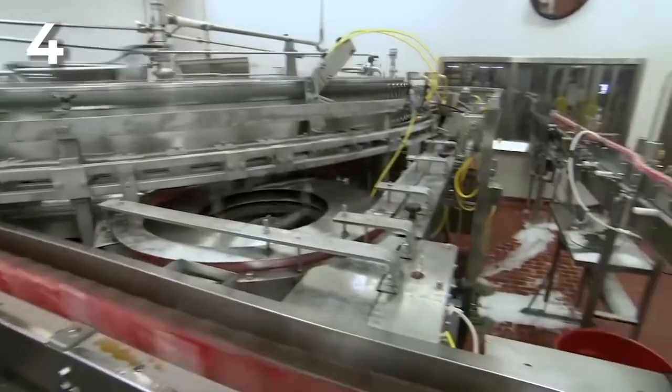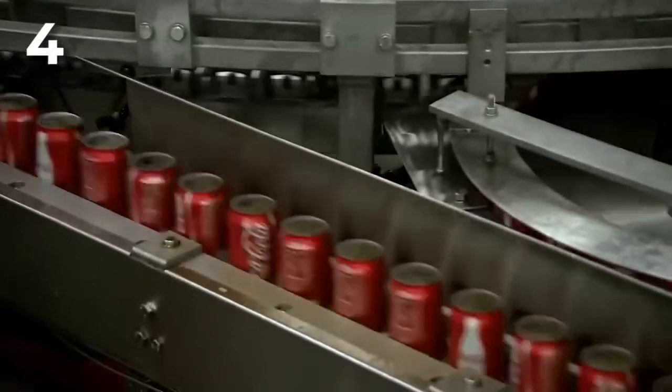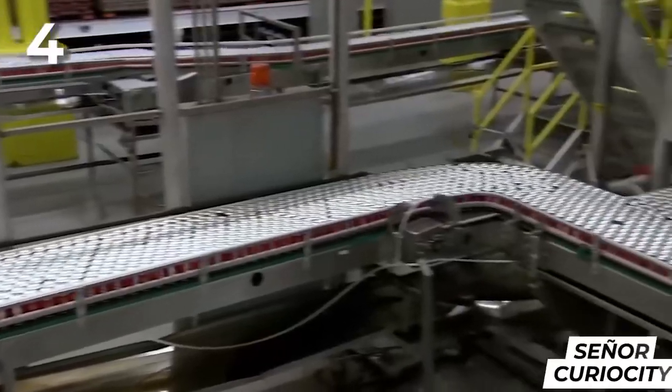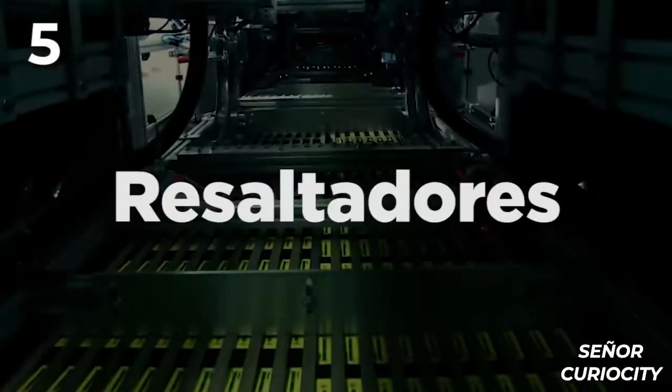Carbon dioxide is injected, then Coca-Cola is added, and finally more carbon dioxide to give it the right amount of bubbles and fizz.